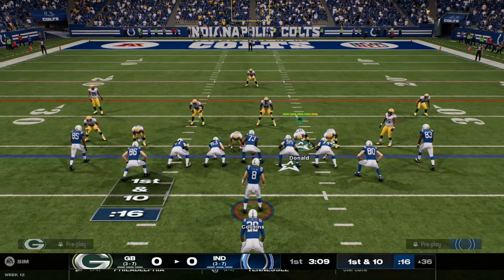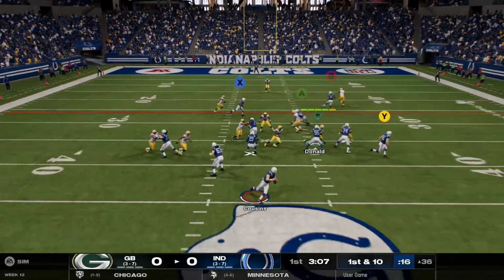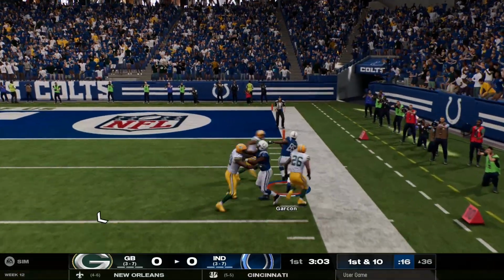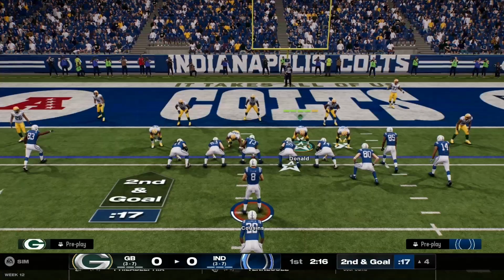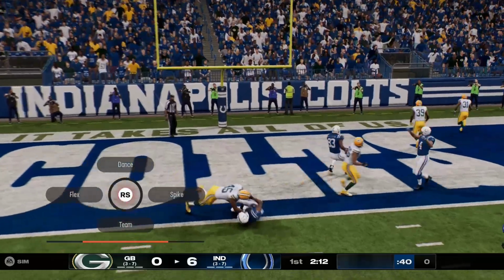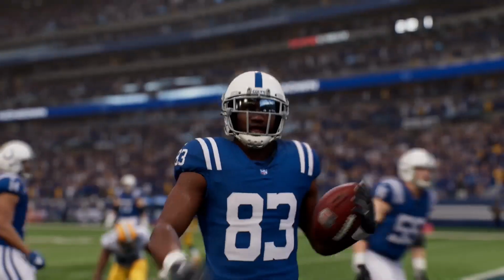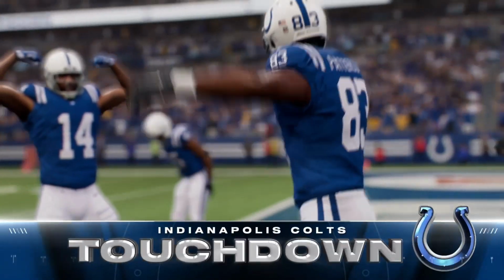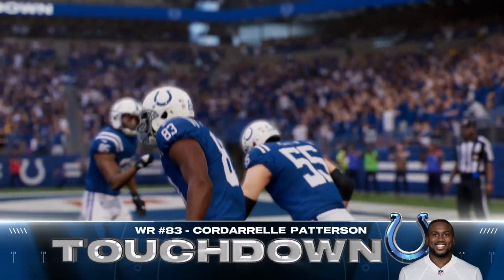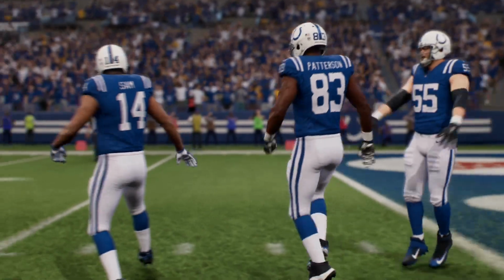Then we have the battle of the 3-7 teams. The Packers versus the Colts. Kirk Cousins gets a throw there. We see Pierre Garçon. He comes in and gets a good play. And then a touchdown over the middle to Cordarrelle Patterson, their explosive receiver, playmaker in his 2nd season. Cousins only ended up having 126 yards this game.